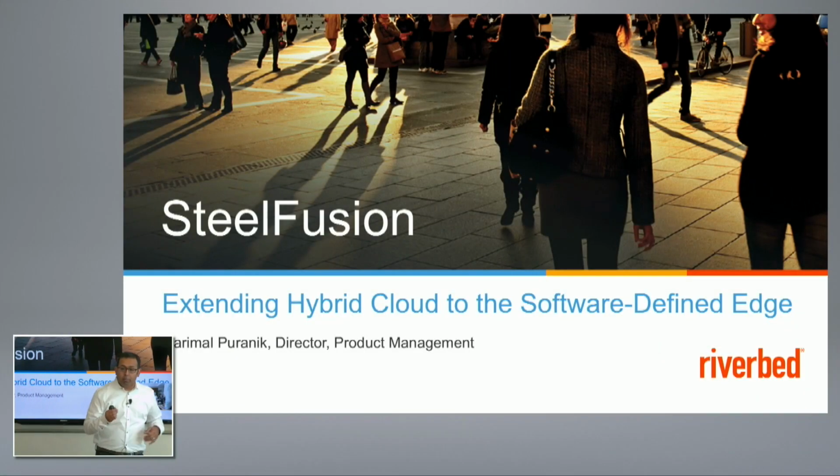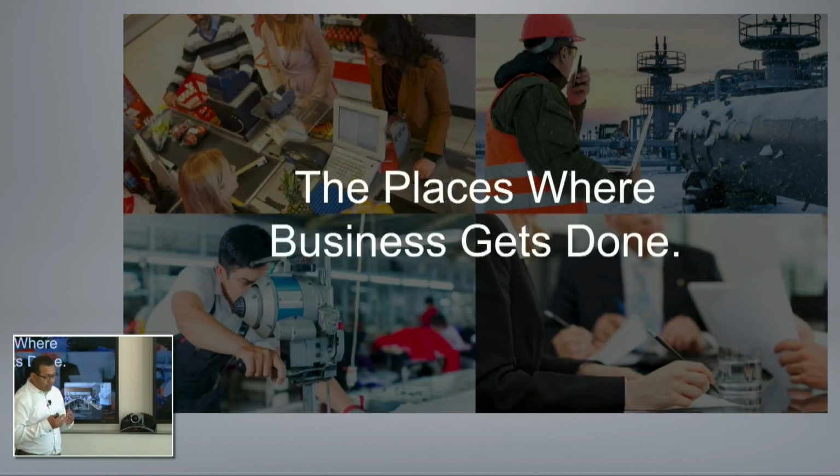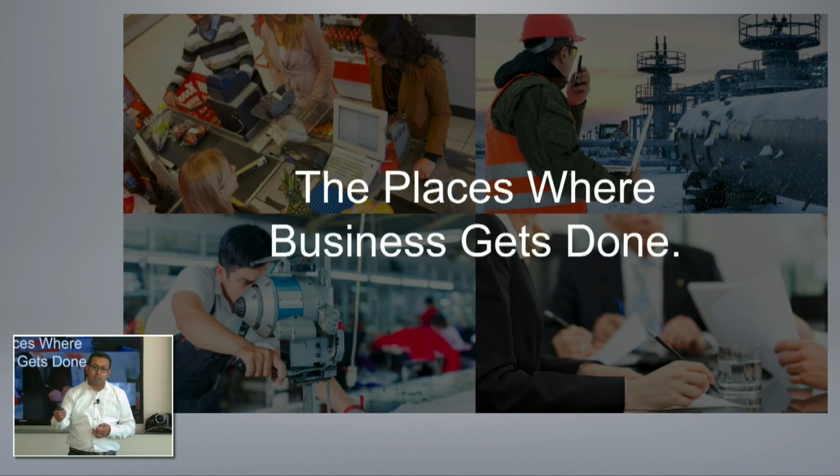We're going to talk a little bit about the software-defined edge and what we at Riverbed think of as the software-defined edge. As Josh explained a little earlier, there's a vast underserved set of locations in a customer's environment that haven't got the attention that data centers have received in the past. These are typically at the edge of your enterprise. Josh spoke about manufacturing plants, retail stores, or law offices and so on. But those are typically the underserved areas of your business.